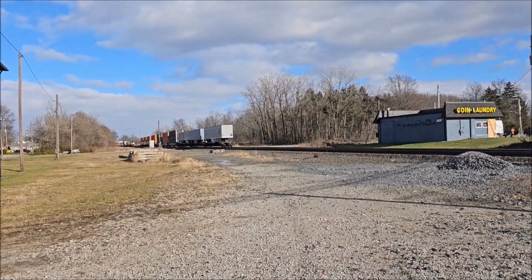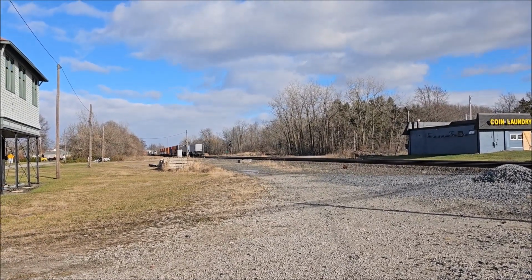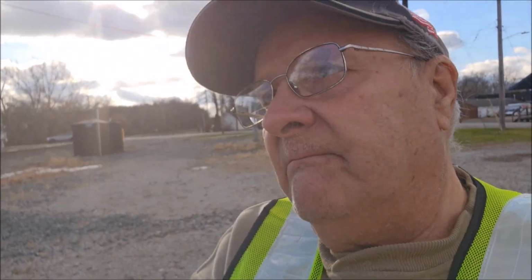Okay, there she goes, spirit of our first responders here at Grafton, Ohio. Okay, I'm gonna go have a sit down and see if I can catch the axle count, and we'll see what else we can catch around here. We'll be right back at you again.